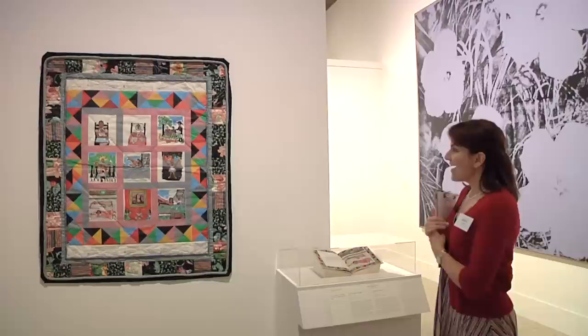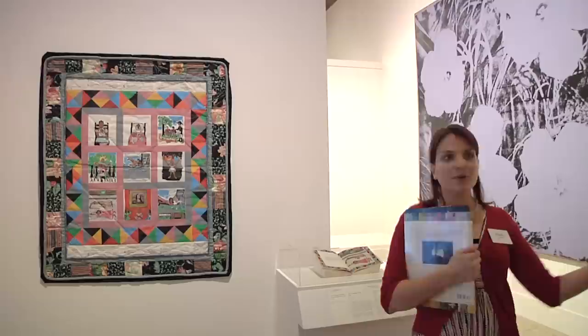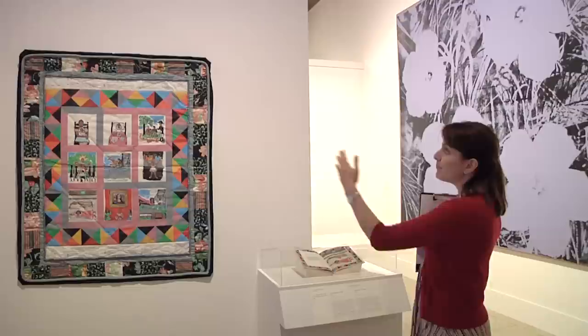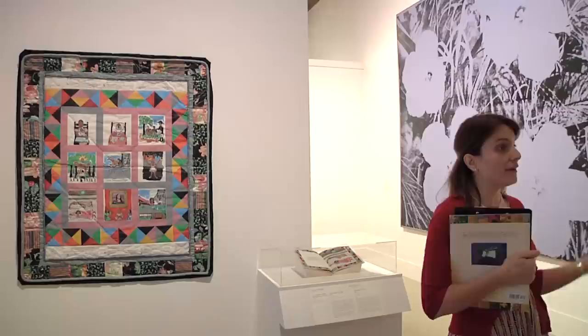You may be wondering why, of all the works in this exhibition, I chose to focus on this one today. Well, I always have my reasons. Number one is, you've probably already noticed in looking at this piece, that it's made with fabric. And as such, when we have a work in the museum that's made with a delicate material like fabric or paper, there's a limited amount of time that it can be on view.